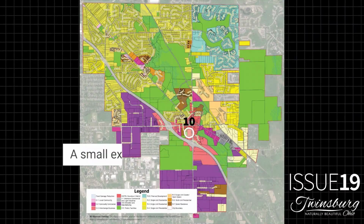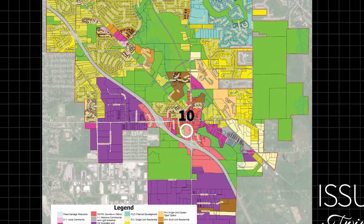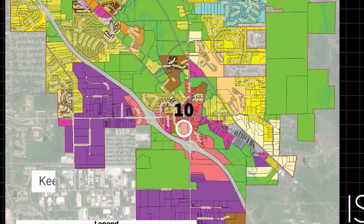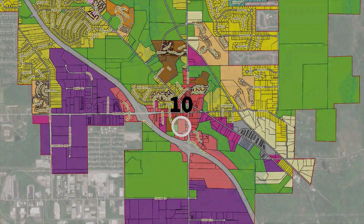Map location 10 proposes a small expansion of the downtown district to include the Giant Eagle Plaza, which is currently zoned C2 Local Business District. This change would keep development patterns and regulations consistent within the city center.